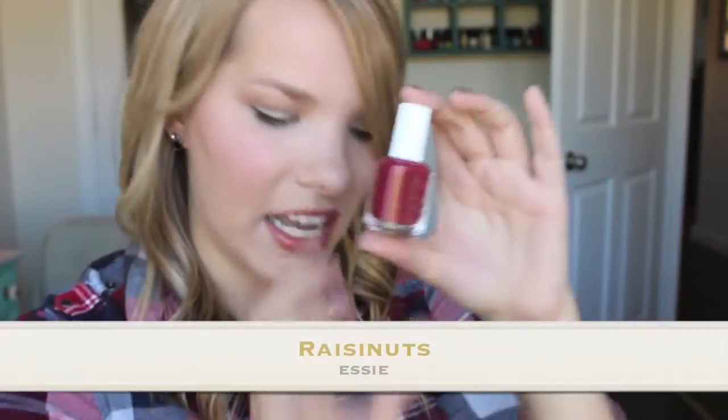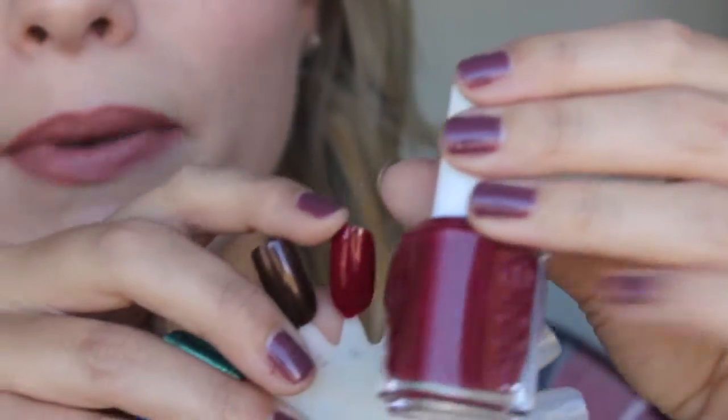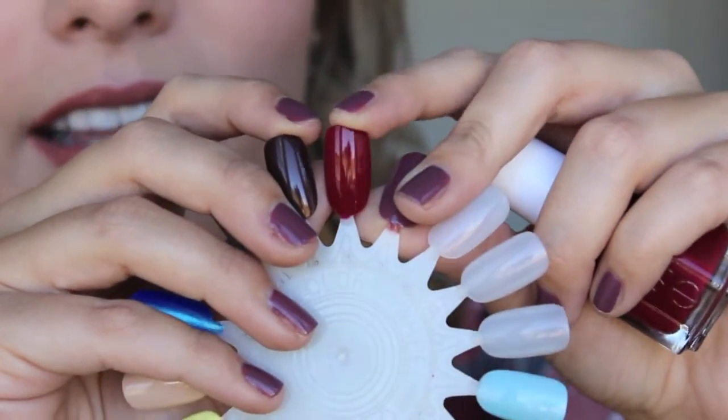Now for my favorite fall time red. This one's also by Essie, and this is in the shade Raisinuts, and it's not so much a red as more of a cranberry burgundy type color. So this is the shade right here. As I said, it is like a very deep berry red. Let's go with that. It's a berry red. Definitely like a cranberry type color.